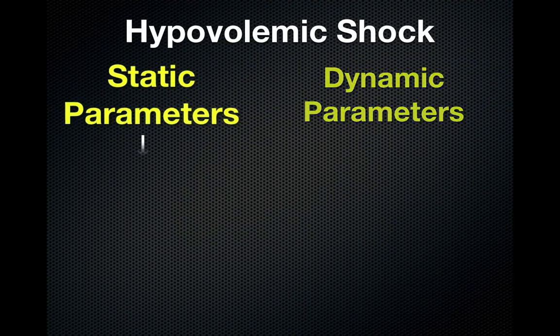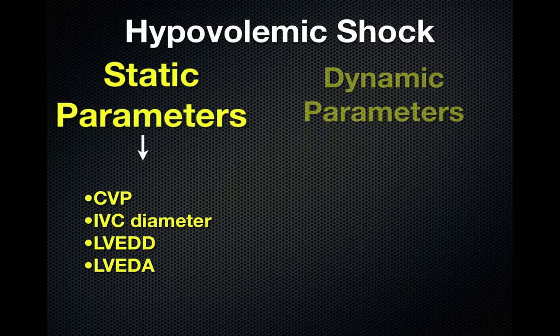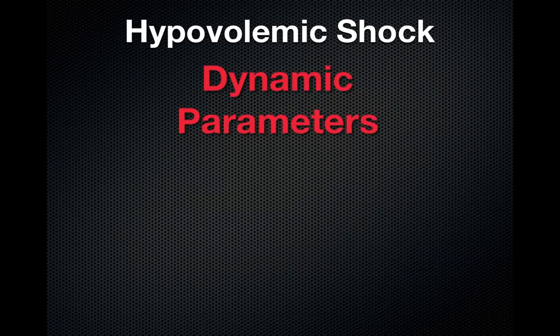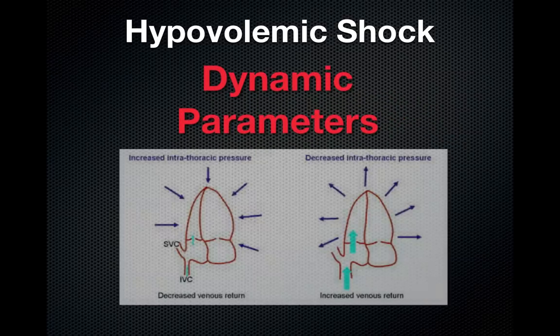Typically, we've looked at static parameters historically, including central venous pressure and IVC diameter, but we don't encourage that anymore, as it's been shown to not be predictive of volume responsiveness. Dynamic parameters, instead, we focus upon in ultrasound.